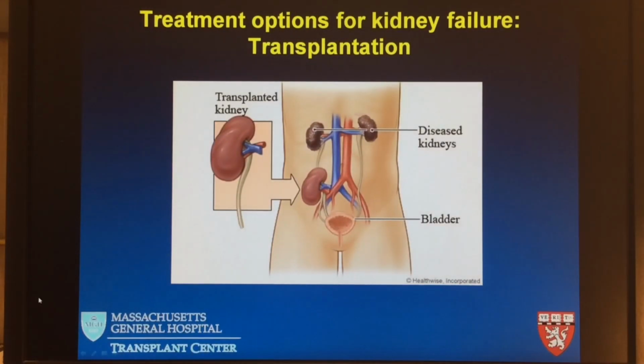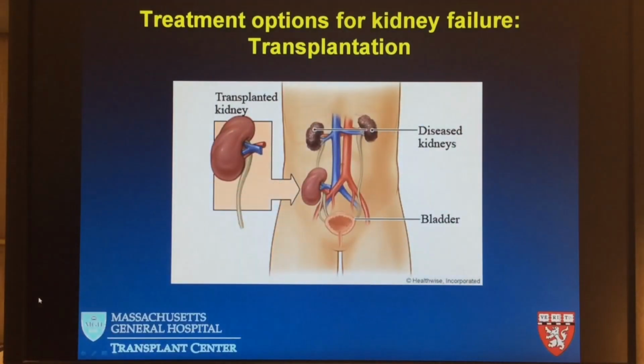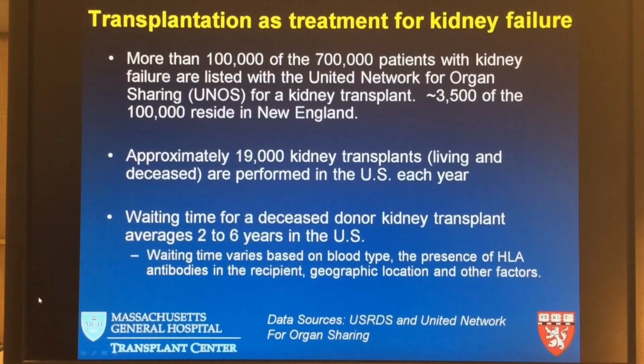Of course, we're here today mostly to talk about kidney transplantation as a treatment for kidney failure. In kidney transplantation, a new kidney, transplanted kidney, is placed into the pelvis in the lower part of the patient's abdomen. The diseased kidneys are usually left in place during kidney transplantation. There are more than 100,000 of the 700,000 patients with kidney failure in the United States who are listed for transplant with the United Network for Organ Sharing. About 3,500 of these reside in New England.